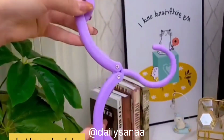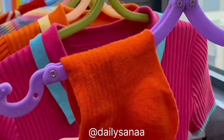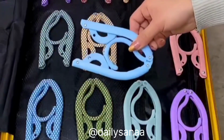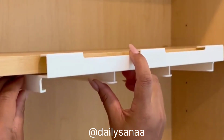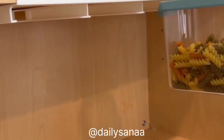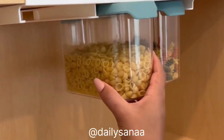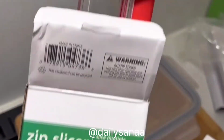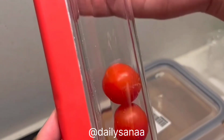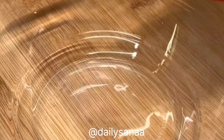A clothes holder in a new shape and a small size that is also suitable for travel. Zip slicer. This is a solution for wrapping your cherry tomatoes or grapes fast. What do you think?